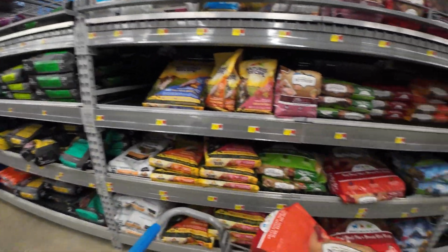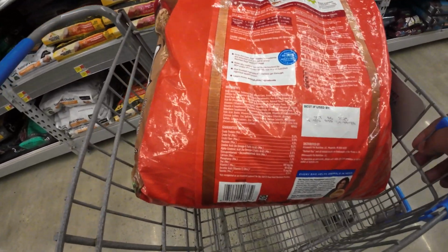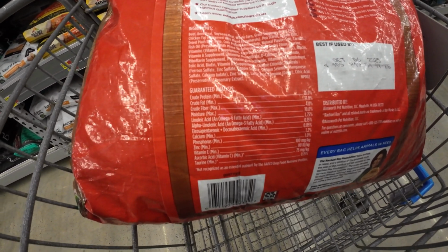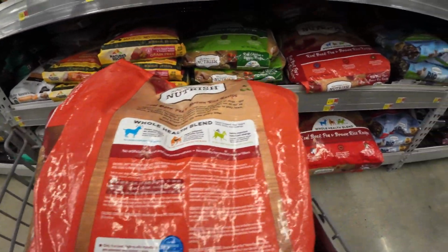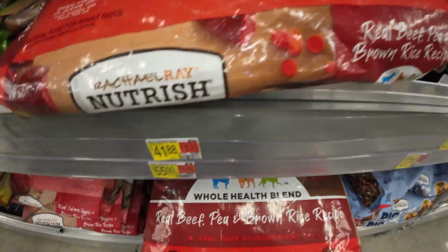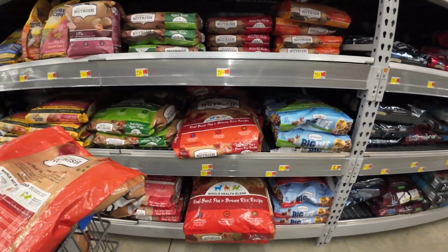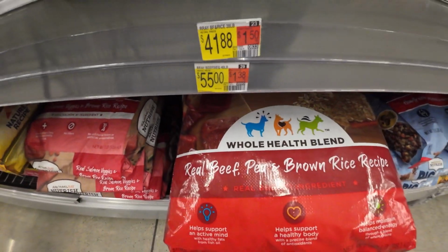Compared to everything else we've seen here so far, this is turning out to be probably the best. Crude protein 25%, 13% crude fat, 4% crude fiber, 10% moisture. Now here's the issue. 28-pound bag, 41.88, right? 41.88. So if you go with a 40-pound bag, you're looking at 55.